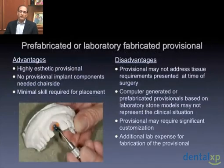Prefabricated or laboratory fabricated provisionals have some advantages and disadvantages. The advantage of a laboratory fabricated provisional is it's highly aesthetic. What the lab can produce for us using lab processed provisional material can create a highly aesthetic result, and we've all seen these provisionals created by the laboratory. One of the other advantages is the doctor does not have to provide any provisional implant components chairside at the time of surgery, and there's minimal skill required in order to place a laboratory fabricated provisional.